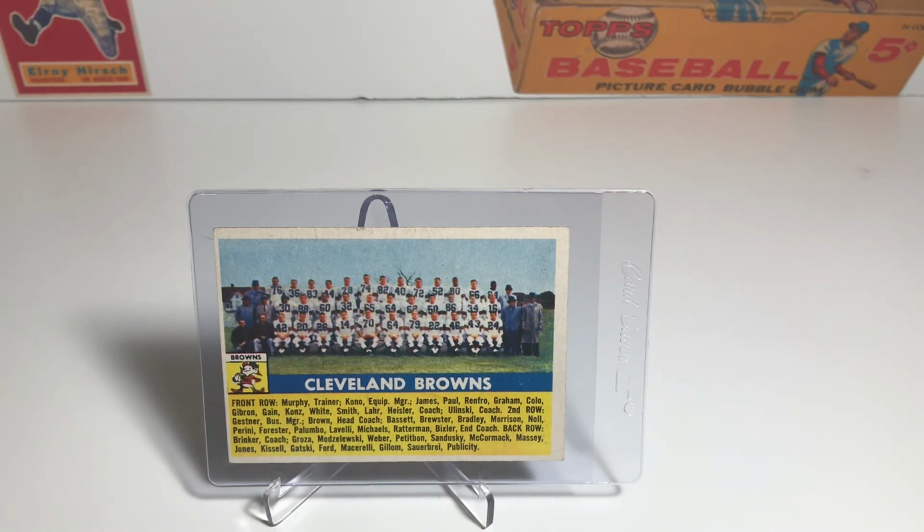You also have a bunch of other Hall of Famers on this card, as this team was just loaded with Hall of Famers. And some of the other players on this team are guys that you don't necessarily see in regular issue cards. You have Abe Gibron, who played guard for this team for 10 years, and actually coached the Chicago Bears in the mid-70s. He was also a defensive line coach and defensive coordinator for a time with the Tampa Bay Buccaneers during the 70s.